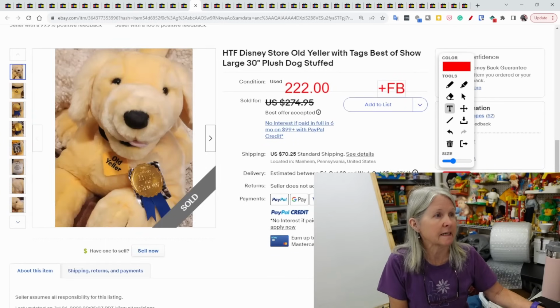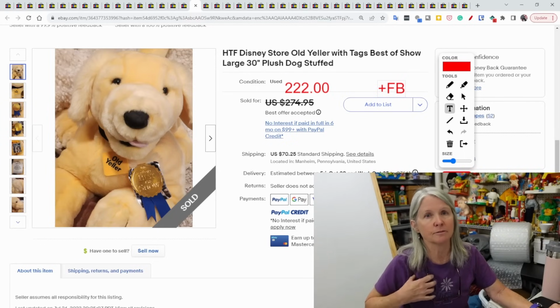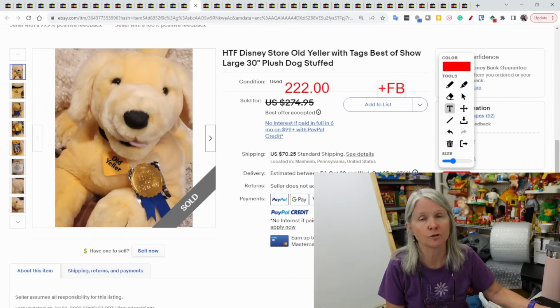All right, this is Old Yeller. I read that book. It's so sad. Old Yeller from the Disney store. Still had its little paper tag here on its chest. It is a large plush. A lot of these are the large plush. This one was 30 inches. It sold for $222.